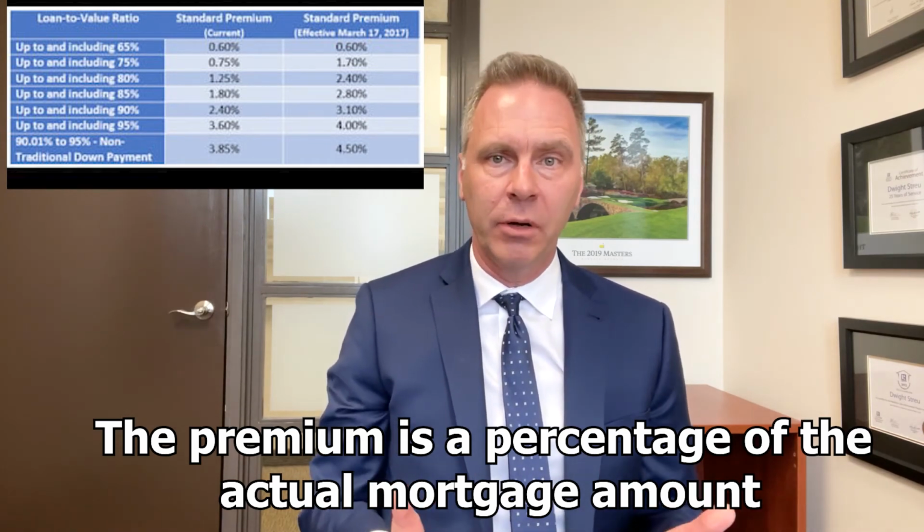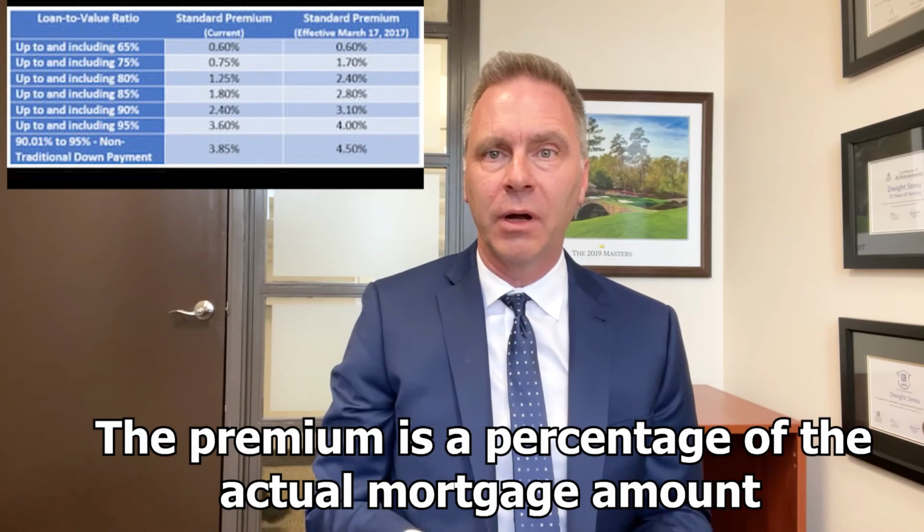You can pay for this premium one of two ways. You can either pay it up front in cash, which almost no one does, or you can add it to your mortgage balance, which will have a very minimal impact on your monthly payment, but it will cost you more in the long run because, of course, now you're paying interest on it as well.